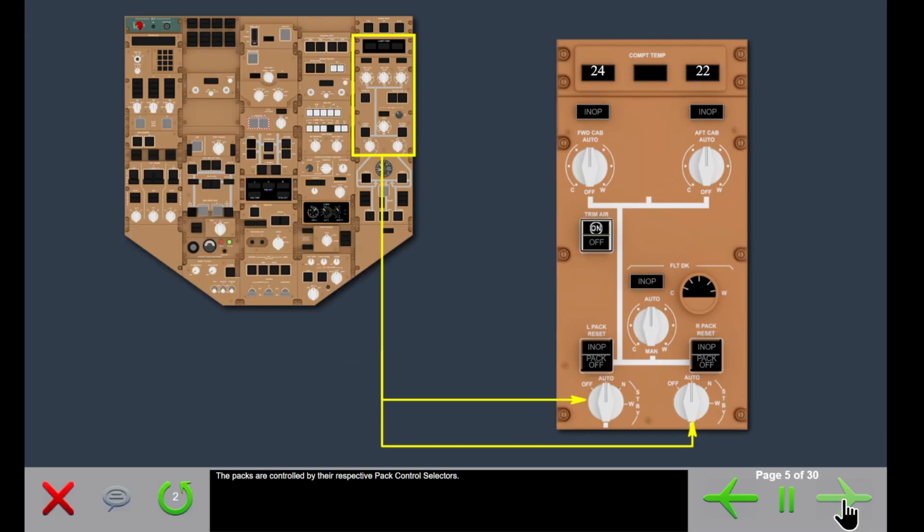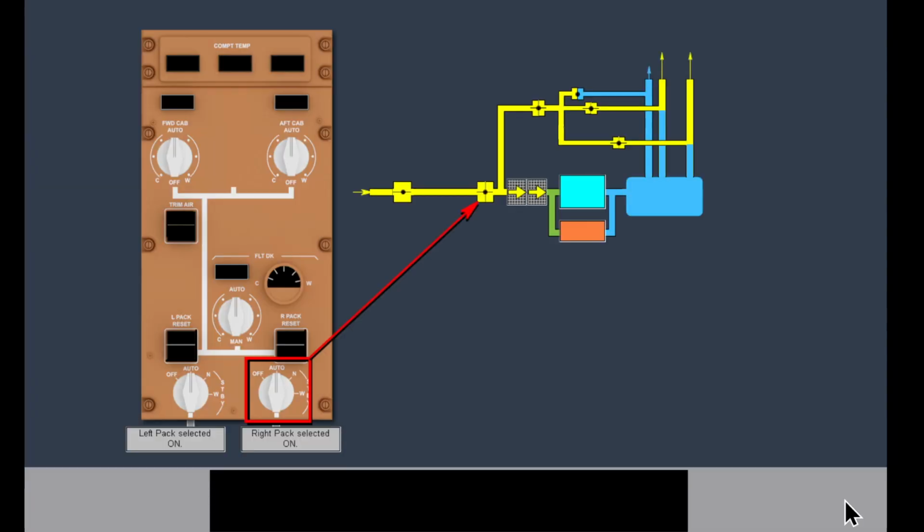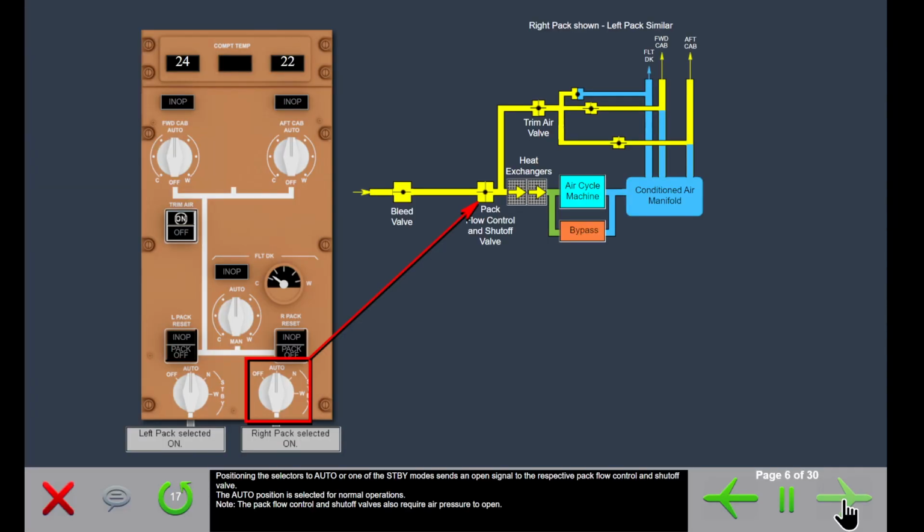The packs are controlled by their respective pack control selectors. Positioning the selectors to auto or one of the standby modes sends an open signal to the respective pack flow control and shutoff valve. The auto position is selected for normal operations. Note: the pack flow control and shutoff valves also require air pressure to open.